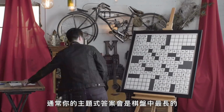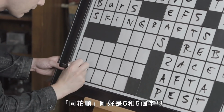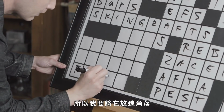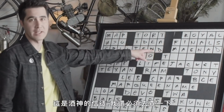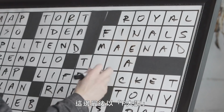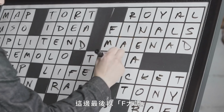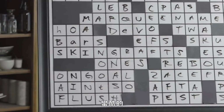Usually your theme answers are the long ones that run across the grid, but sometimes you can sneak them in the corners, and this is really nice. Royal Flush happens to be 5 and 5, so I'm going to put those in the corners. Maenad, a devotee of Dionysus, which I had to look up, and we'll finish this out here with F major and ta-ta for now. Pretty cool.